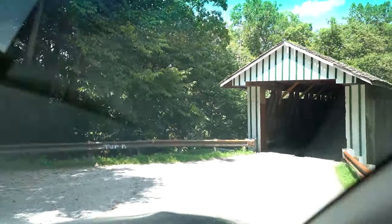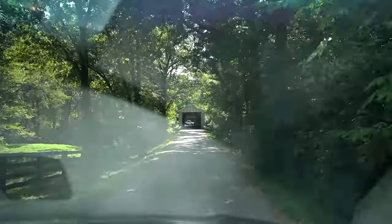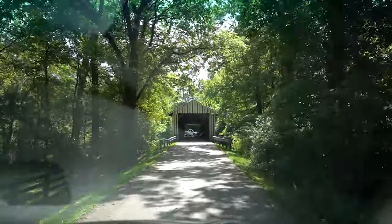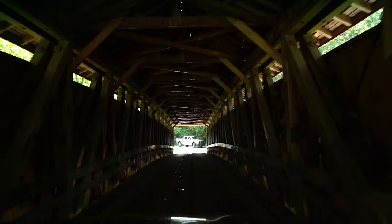The sheriff. Uh-oh. This bridge has been unpainted. It's been painted brown. It's been painted white. Right now, what is it? It's like green and white, isn't it?